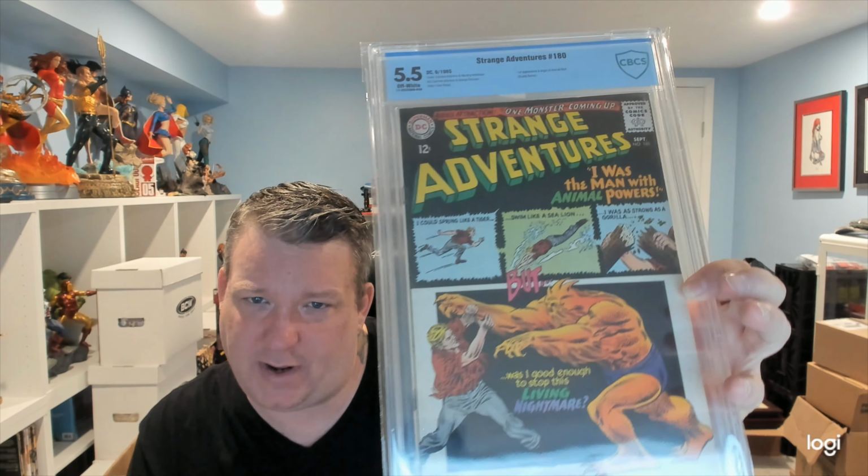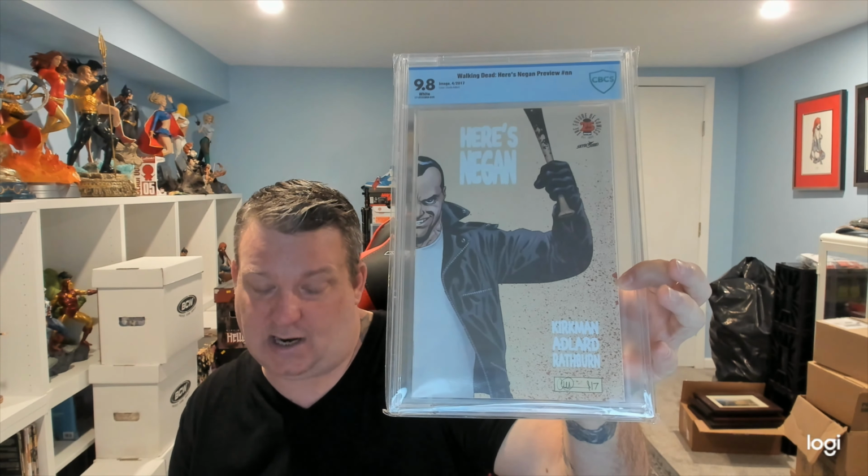And I got a Strange Adventures 180, first Animal Man, 5.5. Pretty cool. Let me just put this back here. Air Pirates Funnies number 1, 9.6. It's a pretty cool book to have. Walking Dead, Here's Negan preview, 9.8. That came out of that Skybound box they did. I was lucky enough to get one actually in the box, so I didn't buy that separately. I bought 2 boxes and was able to find one in one of the boxes, so that basically paid for the 2 boxes.